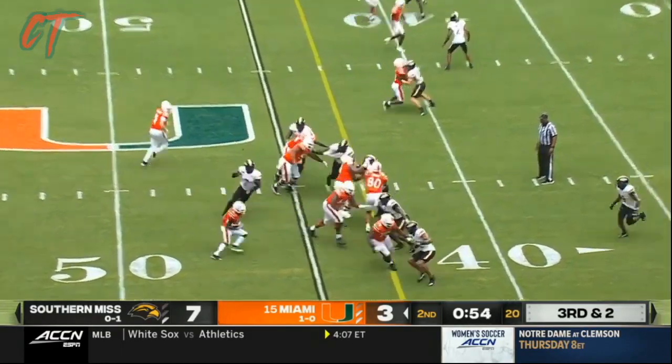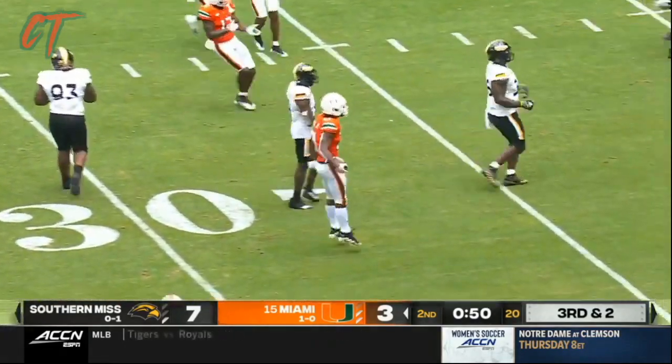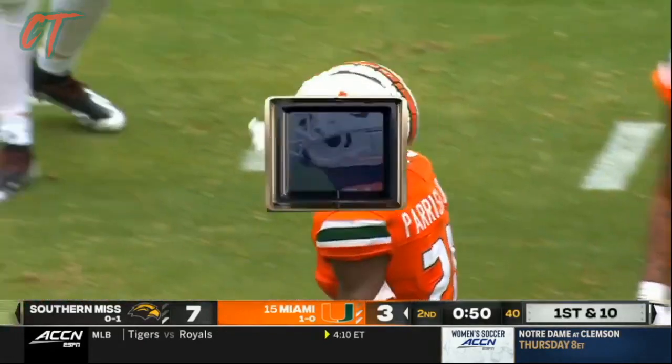He'll give it to Parrish near side. He's got the first down and more. Couldn't break through that last tackle, or he might have been gone. Ratcliffe got a handful of jerseys. Still, though, it's 15 yards and a fresh set of downs.